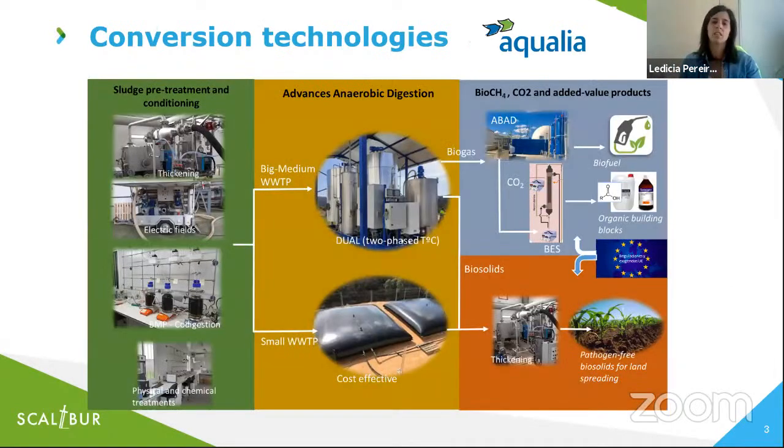So this is the general picture of Aqualia activities within Excalibur. So we try to touch in every part of the conventional sludge treatment line of a wastewater treatment plant, and try to optimize it from the sludge pretreatment. So, for example, we've tried different thickening technologies, such as solid gas mixing. We've tried electric fields to try to hydrolyze the sludge before going to the next processes. And we've also tried physical and chemical treatments.